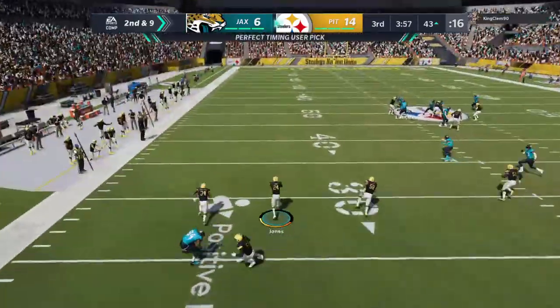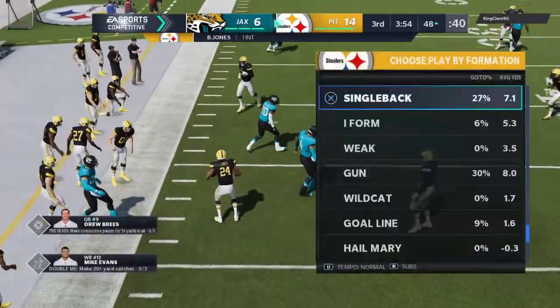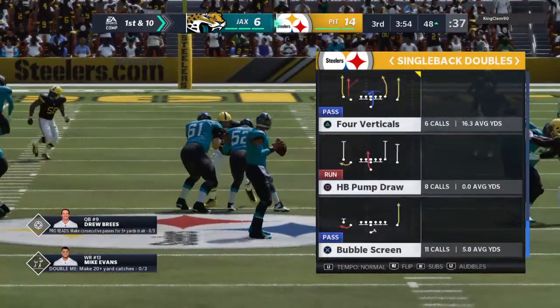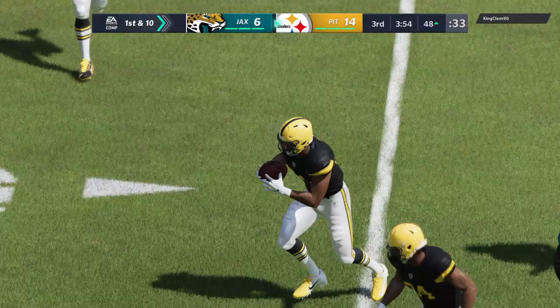Into heavy traffic, and it's intercepted. Picked off, Byron Jones. And he will take this across midfield and down to the 48-yard line. The first half did not go their way, and that's not going to help matters at all. An interception here on the opening drive of the third quarter. Obviously not what they were striving to accomplish.